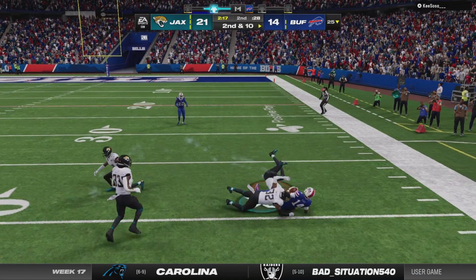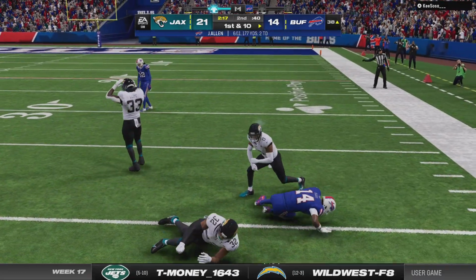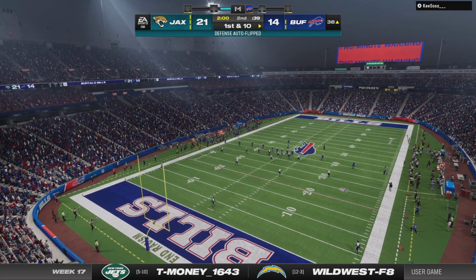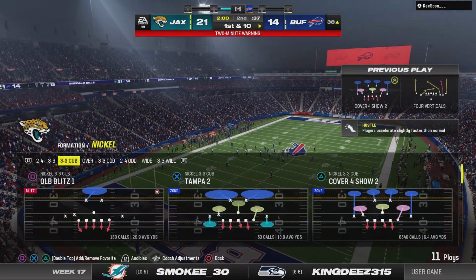He's got a man complete. And he has a big gain inside the 40 before being dropped. That one good for 37 yards.